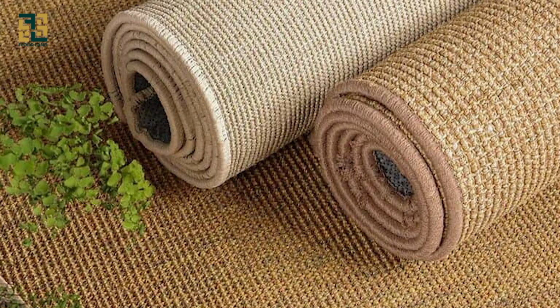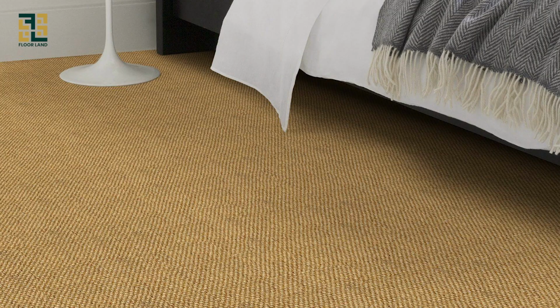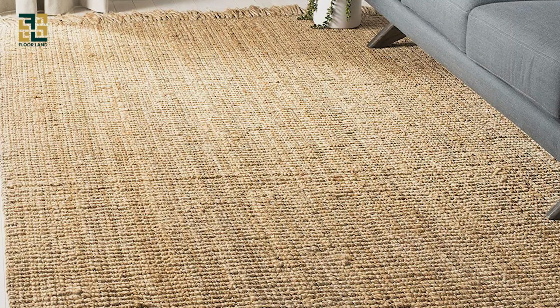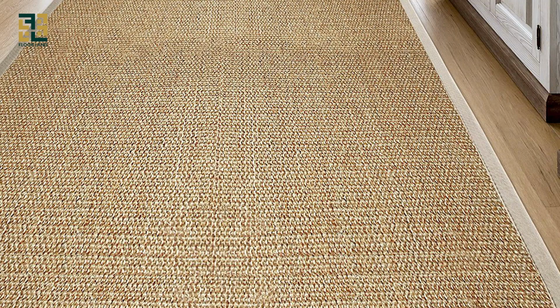Benefits of Sisal carpets. Now, let's talk about the many benefits of Sisal carpets. First and foremost, Sisal is an eco-friendly choice. Since it's made from natural fibers, it's biodegradable and renewable, making it a sustainable option for environmentally conscious consumers.